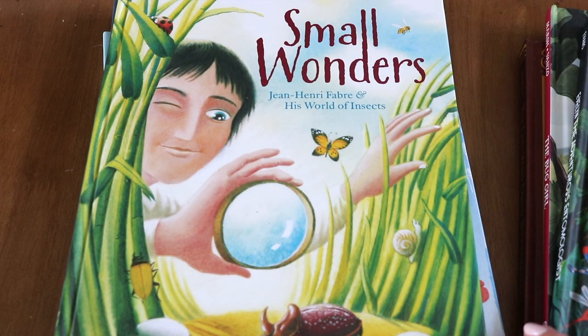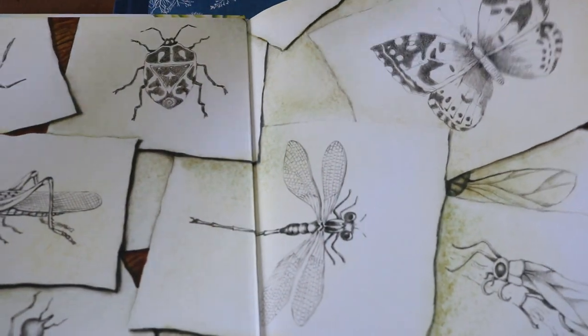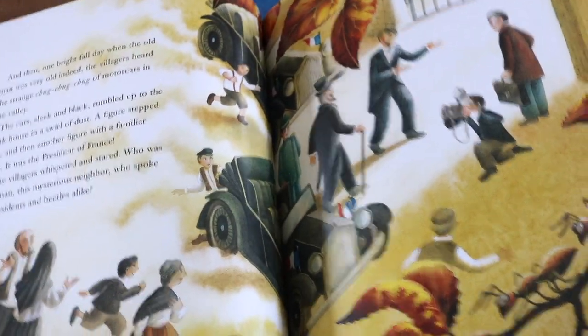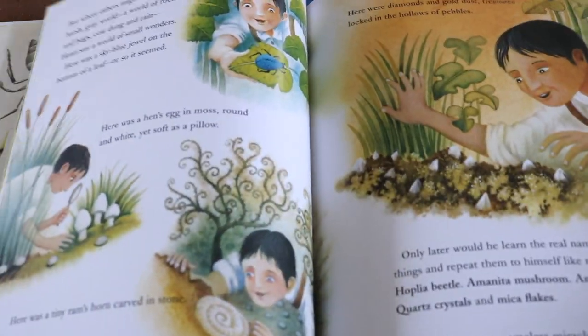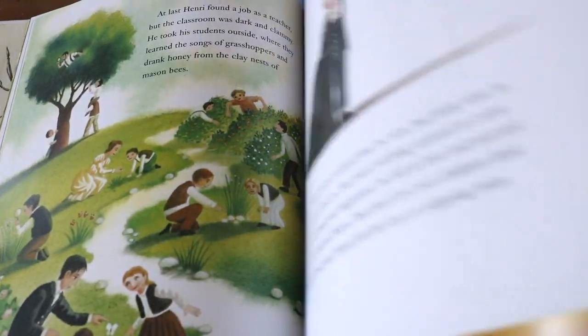Small Wonders: Jean-Henri Fabre and His World of Insects by Matthew Clark Smith, a picture biography on the life of the French entomologist who refused to examine dead specimens and instead dedicated his life to observing their behavior in their natural habitats.